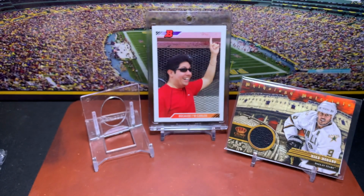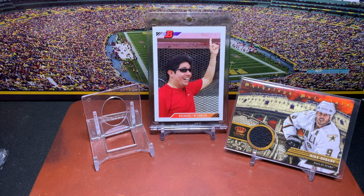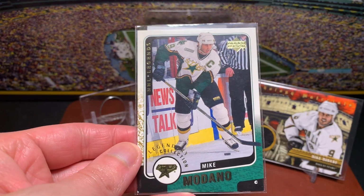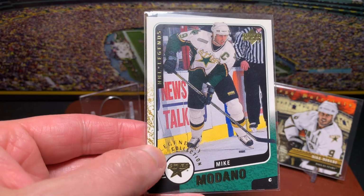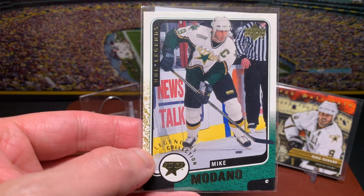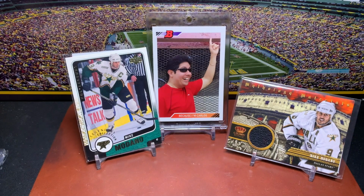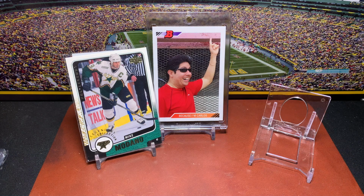Okay. This one here is one to fill in the gap as well. 2000-2001 Upper Deck Legends Legendary Gold. So this is out of 375. It's a base card, but the parallel of it, Legendary Collection. And there's, I believe, one with him and Ed Belfour that have the same, along with a couple of variants.